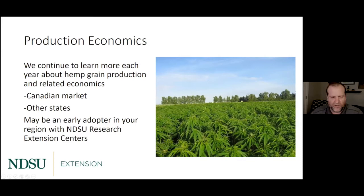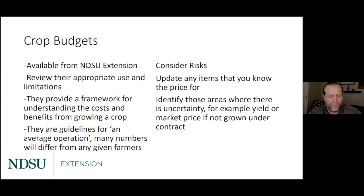But again, it's learning and working with farmers and with private industry each year, trying to ratchet things up a bit. So let me talk a little bit about crop budgets for the producers. I'm sure you're familiar with these. NDSU Extension, like many other states, puts out crop budgets for a number of different crops grown in the state. One of the things that makes hemp different from the other crops you have crop budgets for is that we don't have that historical information. A lot of what goes into updating a crop budget from year to year is looking at the historical data from the year previous in terms of how farmers actually grow the crop. We don't have data that's that fine-tuned that we can use to inform our budgets.